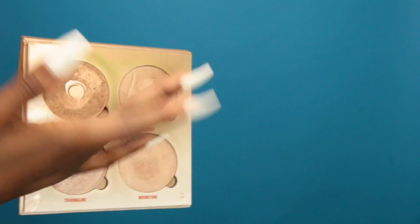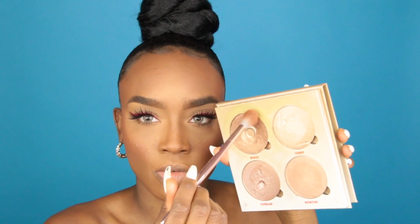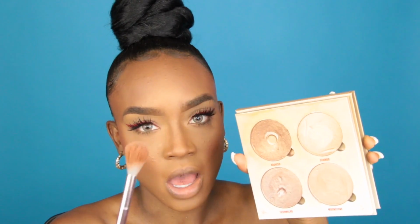So now I'm going to take my Sun Dipped Glow Kit by Anastasia. This is my favorite highlighter for deeper skin. I'm going to take the color Bronzed. I'm going to go into that. As you can tell, I love this shade. These highlighters are not glittery at all.